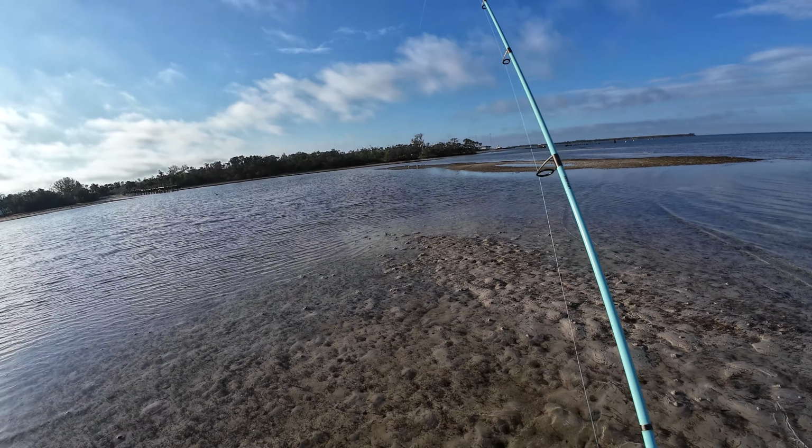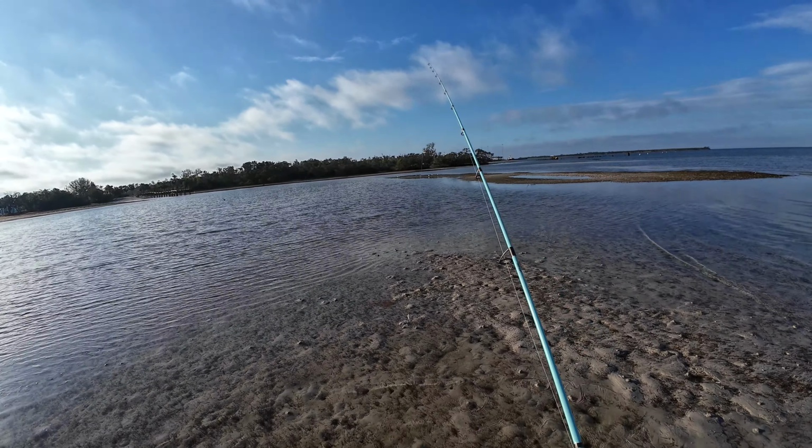Might be a stingray. Oh, it's a puffer fish. What's going on, buddy? Oh, it's a cowfish. What are you doing? You got yourself in trouble. Huh. Don't say I didn't catch a fish today. He beached himself. I'm gonna help you, buddy. Hang on.